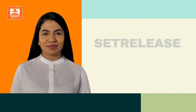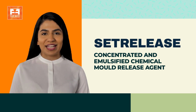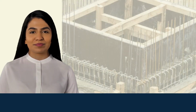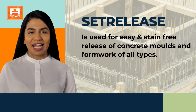Fairmate introduces Setrelease. It is supplied as a pale umber liquid which turns brown when diluted with water to produce a chemical release agent, combining the outstanding release properties of such materials with the economy of a conventional oil. Setrelease is used for easy and stain-free release of concrete molds and formwork of all types.